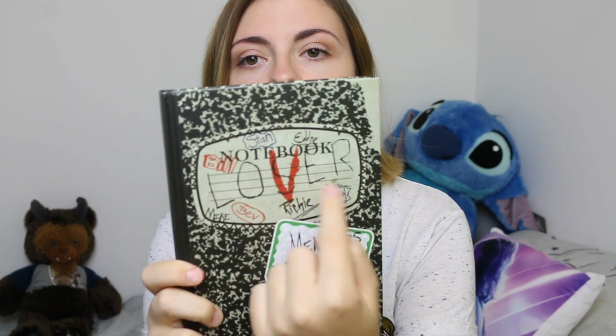And the last It themed thing I got from Hot Topic is this little journal just here, which is the notebook of Stan, Eddie, Bill, Mike, Bev, Richie and Ben. It says members only, and then it's got a little boat just here, and then it says lover, loser on it. And then it has a little balloon on the back. I'm just going to use it as a little journal thing to write in, because I keep starting notebooks and I want one that's full, so I'm going to try and keep to this. But I think this was about $15. I can't remember exactly. It was between $12 and $15, so I got this book.